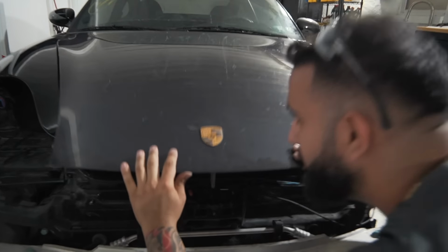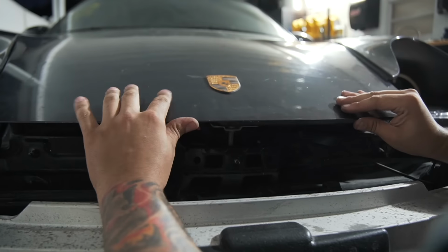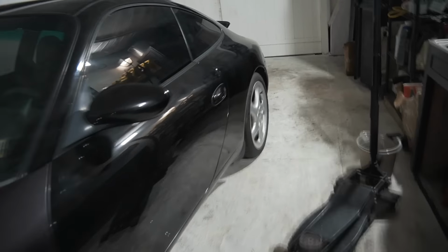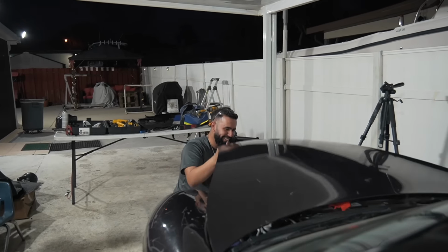That's good. This is the latch. Oh, God. Yeah. Here's the best part, though. It works. Yes.